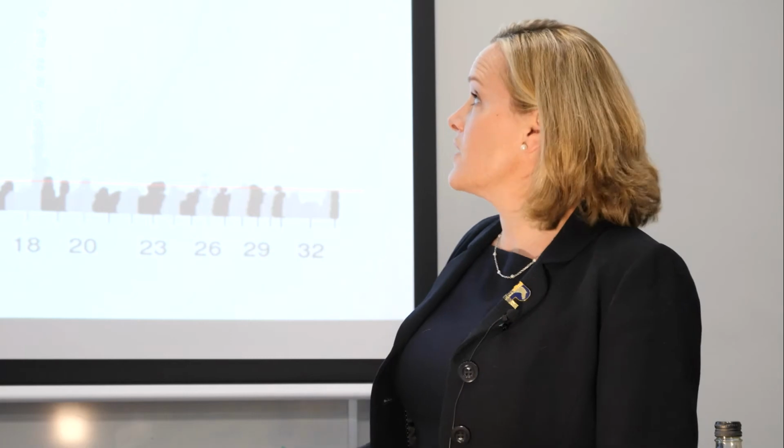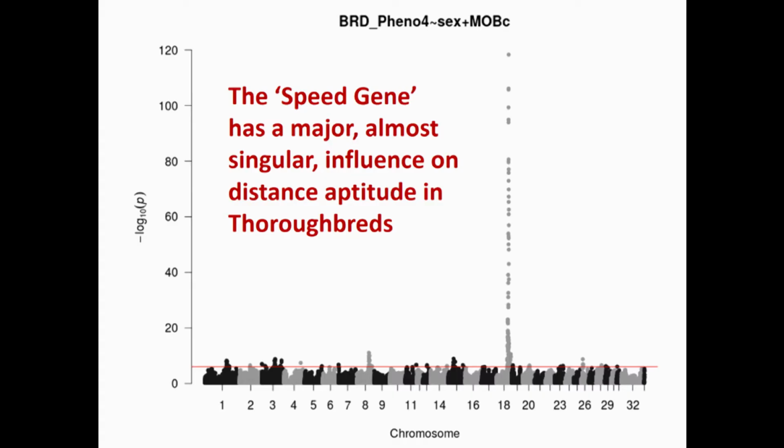When we ask the question, what's the difference between horses that are best suited to sprint racing and horses that are best suited to stamina distance racing? It's very clear that what we now refer to as the speed gene or the myostatin gene has a major, almost singular influence on distance aptitude in thoroughbreds. There are some other genes that are having modifying effects, but unusually and remarkably, it seems that there is a single gene. This is not something that we were expecting.